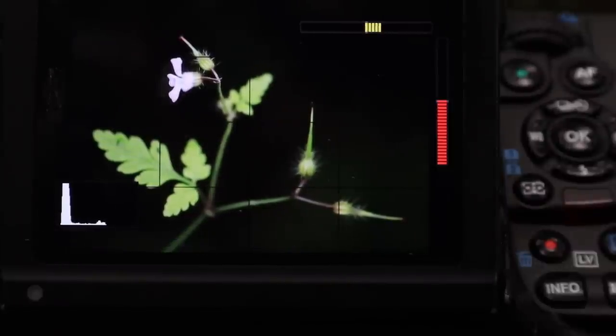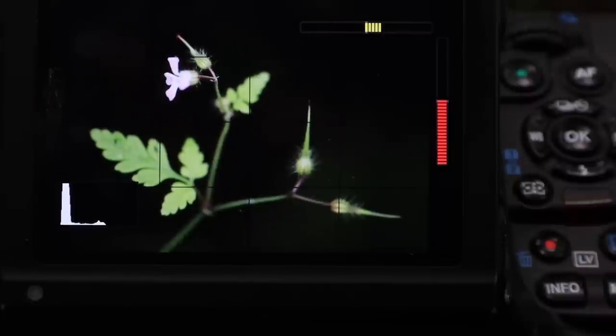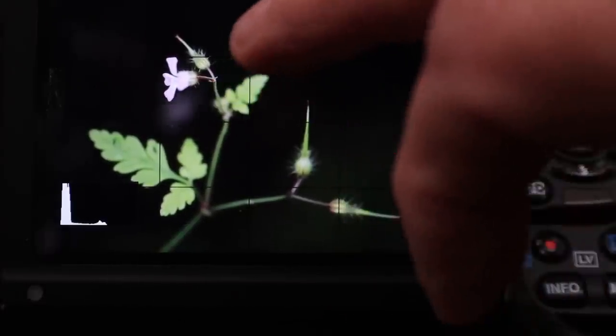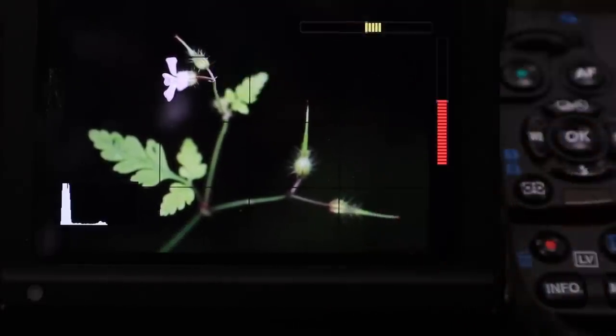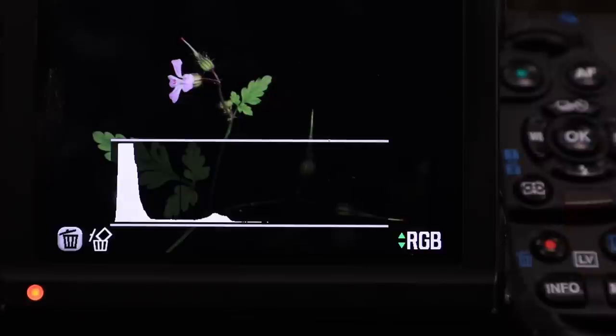So I've got to wait until the plant is absolutely still and not moving at all, or certainly to the naked eye doesn't appear to be moving. But often when you review the image, you can see actually it is a little bit soft, and the things that really pick that up are the tiny little hairs on the seed capsules. You can see straight away that the image just isn't sharp. So overall, really happy with that shot. So I think, yeah, I'll put that on now and we'll move on to shot number two.